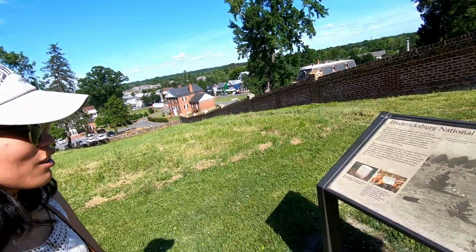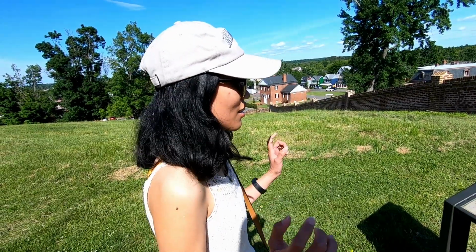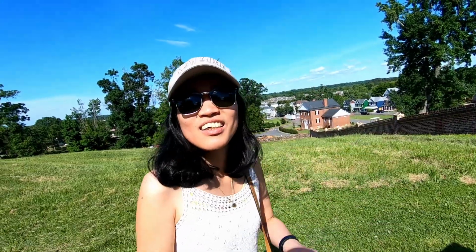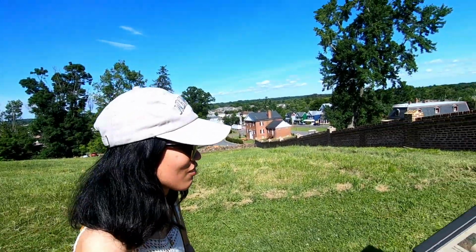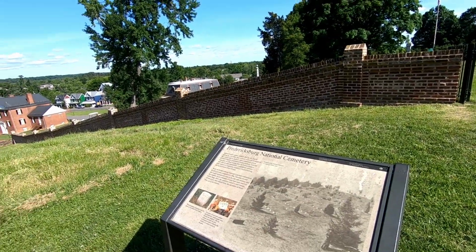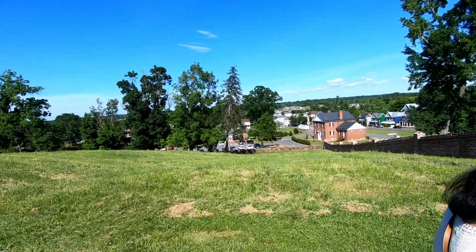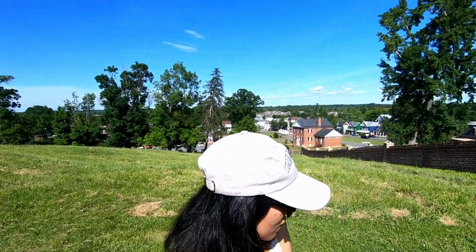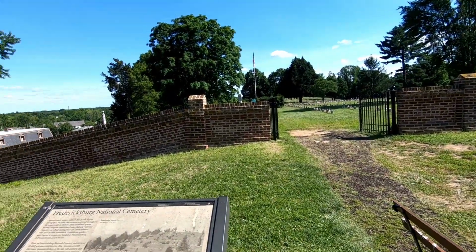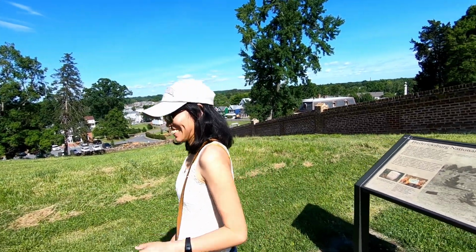So basically there's this big hill right here, and the Confederate soldiers were over here firing down on the Union soldiers over there, and they give you information about how it took place and what happened in each location. It was pretty interesting. It's kind of like an outdoor museum because they give you facts along the way at each point. You can imagine what it was like standing right here in this very spot. It was a Civil War battle, and they have 3 or 4 around here that are also available to the public, and we might swing over and check out another one if we have enough time.